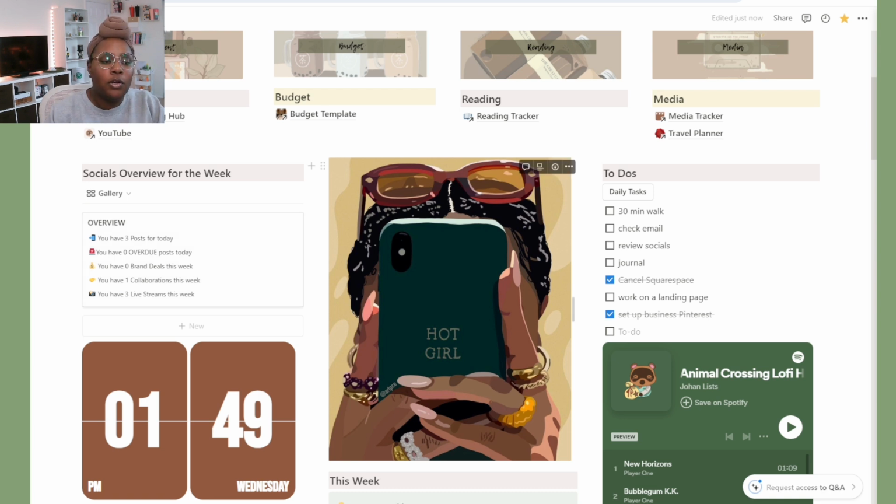Here in the middle, moving over towards the right, is just a digital photo, again, found from Pinterest. I just love it. I love being a hot girl. I'm a hottie. I'm a Megan Thee Stallion fan. So I just thought this was so cute, and it is the perfect color scheme for what I was going for. Further over to the right, I just have my running to-do list.